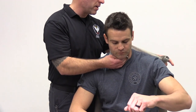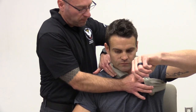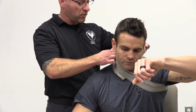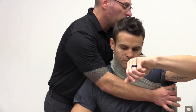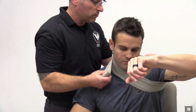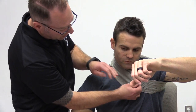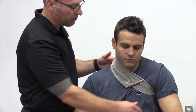circumferentially. I'm going to have the patient lift up his left arm, and I'm going to come under here. Since this is an Israeli bandage, I'm going to go through my pressure bar, reverse direction. When I get to the end, I'll secure it on the clip. Then you can have the patient drop their left arm, and that'll help to tighten that up.